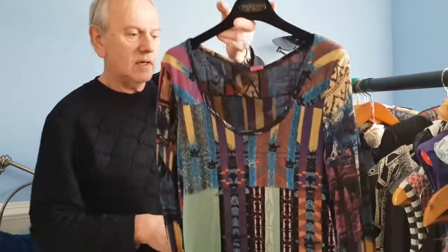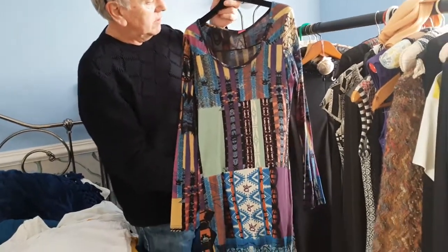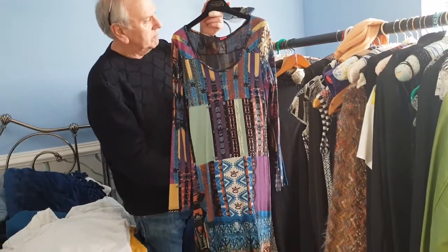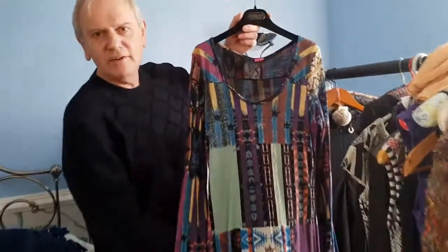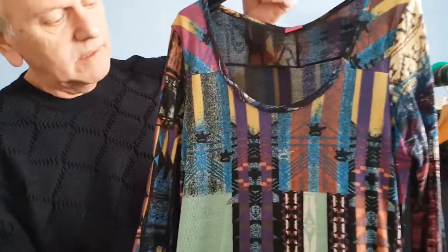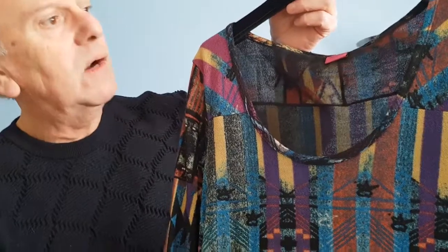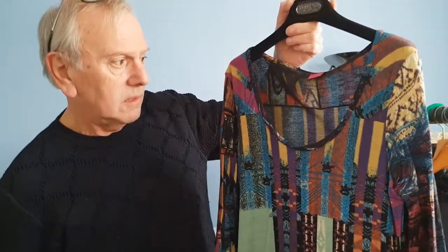Absolutely. Here's a Save the Queen. This was a place we found in Paris, by an accident almost, but it was in the Saint-Germain area. And again, it's an Italian designer, and I've spent hours in there drinking coffee whilst my wife tried on clothes. She loved Save the Queen.